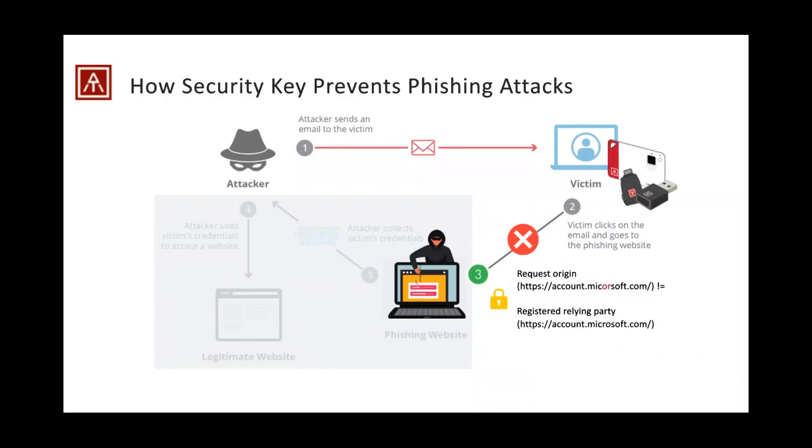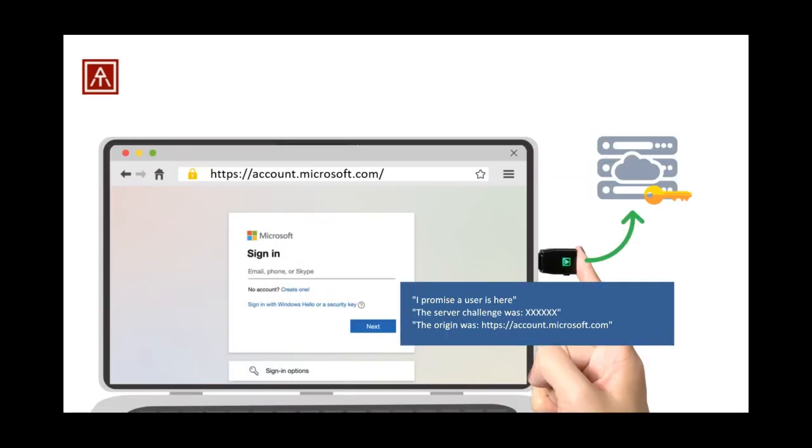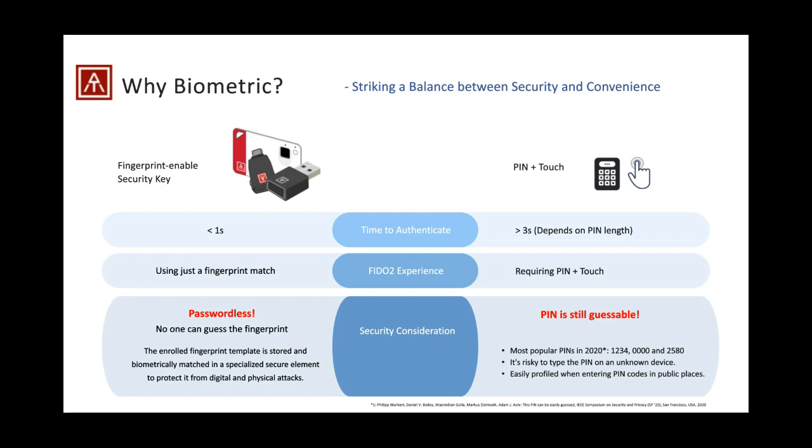Why not adopt a FIDO2 security key? How can a FIDO2 security key prevent phishing attacks? Based on the FIDO2 and WebAuthn protocol requirements, you need to ensure you are a real person doing it now. The public key is cryptographic and cannot be shared, and the website you try to log into is the original one. You may also wonder, FIDO2 is already a very secure protocol. Why biometrics?